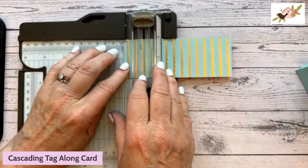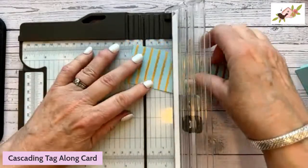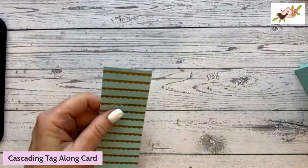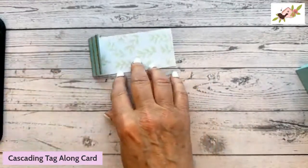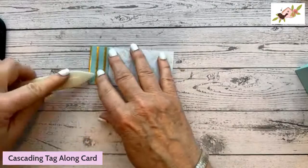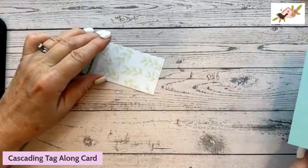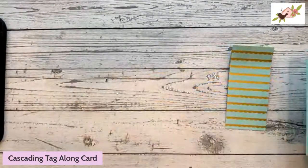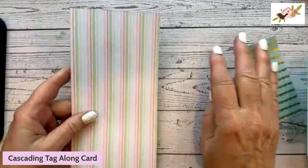And on your designer series paper, you just want to be careful because you don't want to push too hard and rip the paper. So this is the Wildflower Celebration designer series paper. I love this. And it has all the ephemera pieces with it. We're going to use some of them tonight. Alright, so I've got that done. Now I'm going to bring in a piece of designer series paper. We're going to come back to that in a minute.